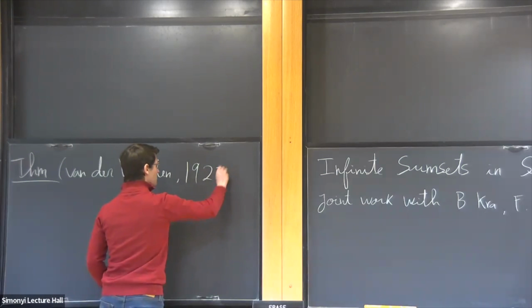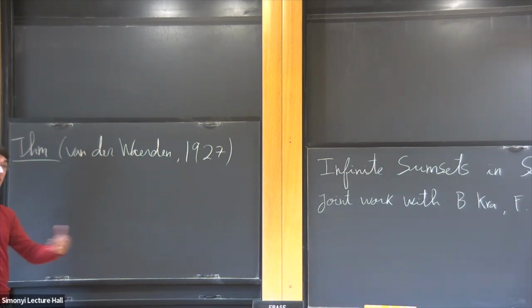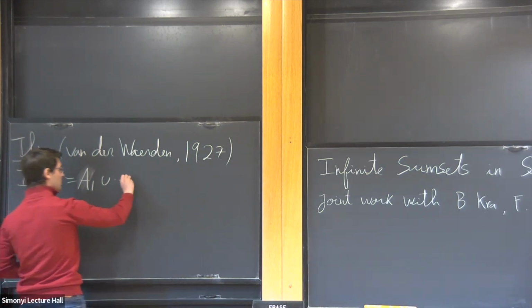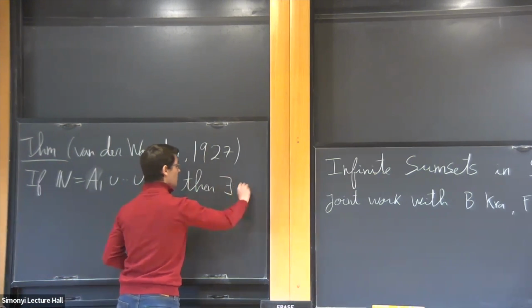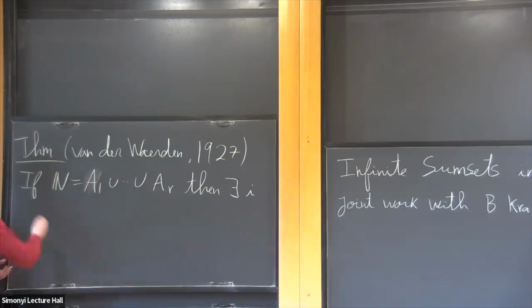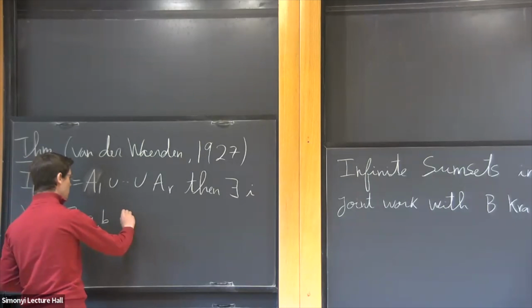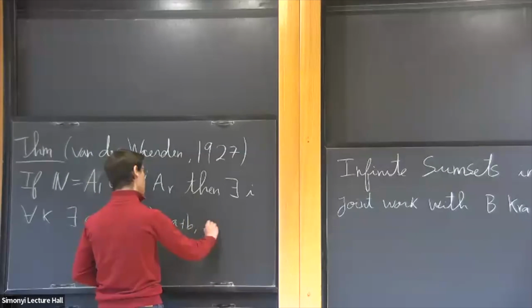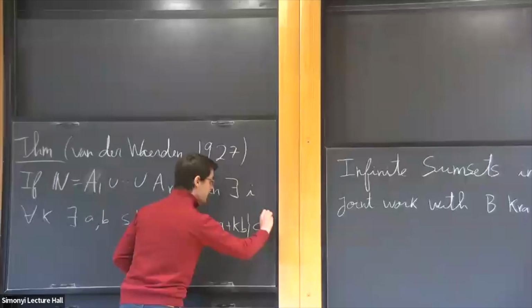I'll start with one of the fan favorite theorems in Ramsey theory, due to van der Waerden. I think it was published in 1927, and it says that if you color the natural numbers with finitely many colors, let's use A_i here for the colors, then one of the colors contains arbitrarily long arithmetic progressions. In symbols: a, a+b, all the way up to a+kb. These are all the same color, A_i.